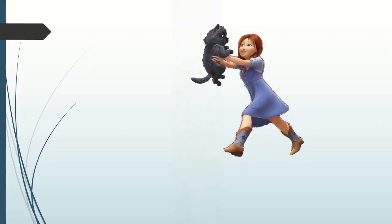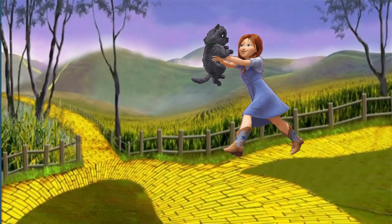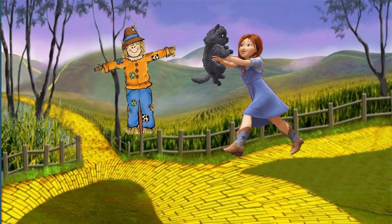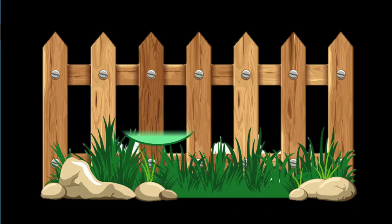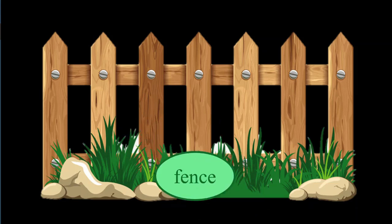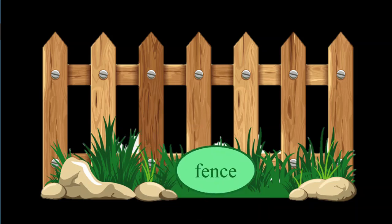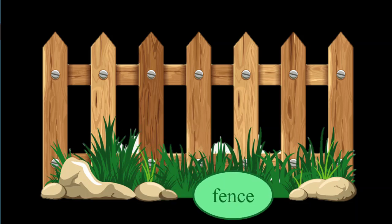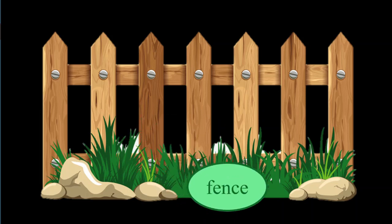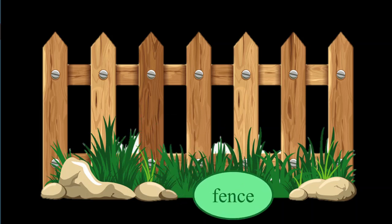Okay, students, Dorothy was walking on the road made up of yellow bricks with her dog Toto. While passing by, she saw a scarecrow in the cornfield. Here, you have read a word fence. Fence. What is this word? Say it after me. Fence. Well, students, a fence is usually made up of wood and this keeps an area closed off or protected. You must have seen it in the garden or yard or somewhere, right?